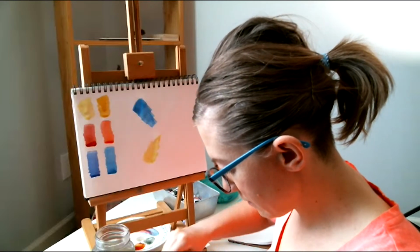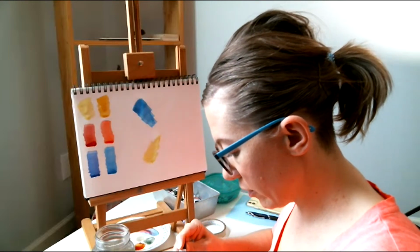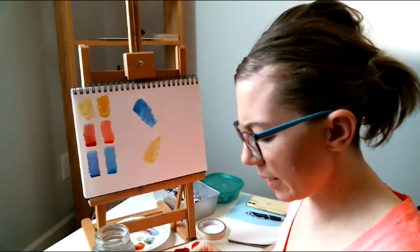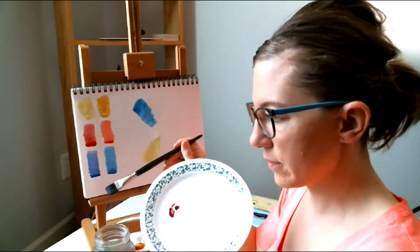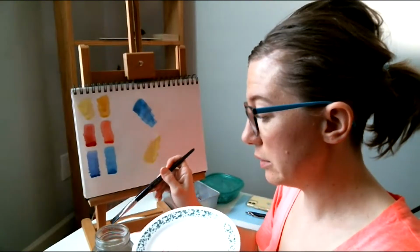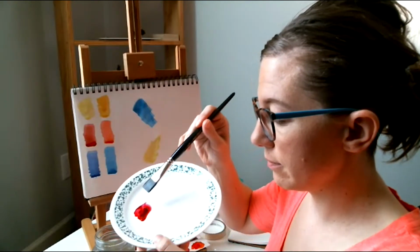Here is what fresh tube paint looks like if you've never seen it before. I think, Karis, you are working with sometimes fresh tubes, right? If I remember that correctly. So here's what we have. And once I put water into it, I'm just going to do it brushful by brushful. You don't want to put too much water in it initially, so just take your time.